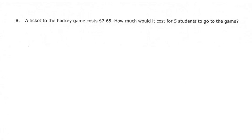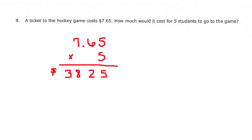Let's take a look at question number 8. A ticket to the hockey game costs $7.65. How much will it cost for 5 students to go to the game? And so $7.65 times 5 is $38.25.